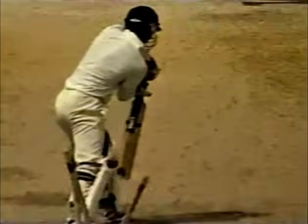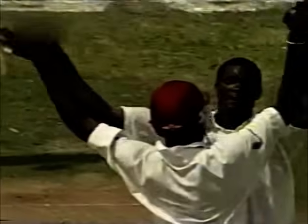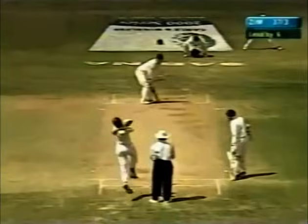Andy Flower, the Zimbabwe captain, like his opposition captain, a left-hander. This is wise here. Goodwin just late on it. Ball came back a little bit. It has to be fair to the batsman, but he's got nowhere. Beautiful bowling from Rian King.